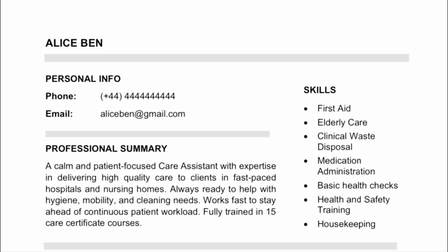And you also do not need to write your gender, if you're male or female. You don't need to write your religion. You don't need to write your age, your date of birth. All that is not necessary. The only 2 things a recruiter requires from you is your phone number and your email address.